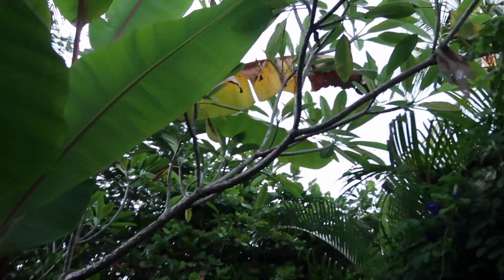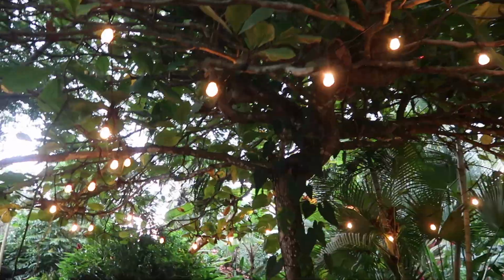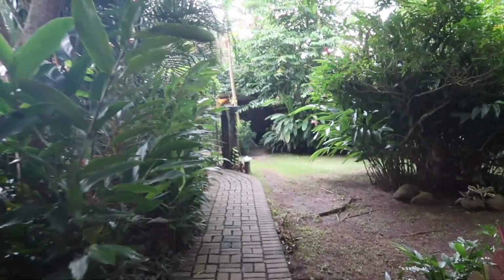These spiders have been haunting me all trip. Spiderweb is just barely touching your leg. Look how cute this is. Love the lights. Cool, it smells so good out here. I think that they're cooking dinner.